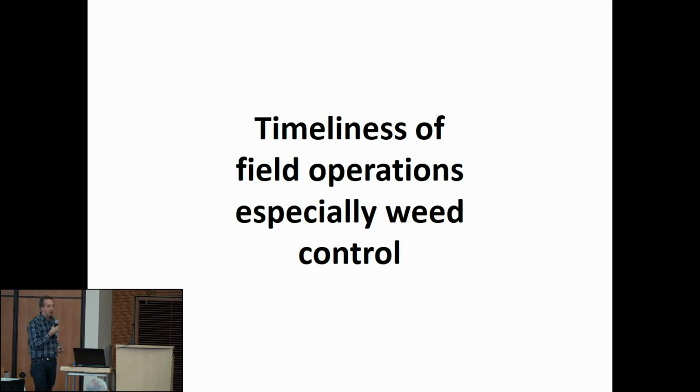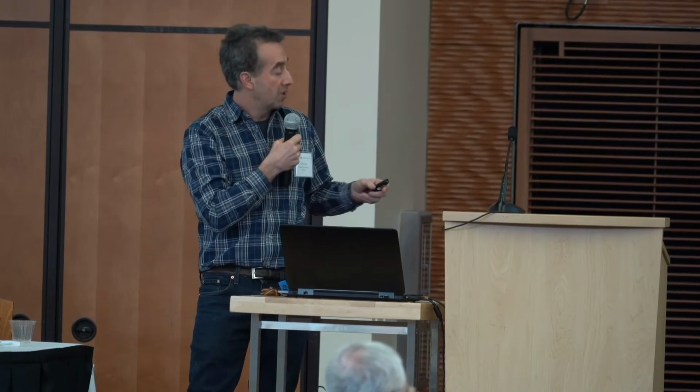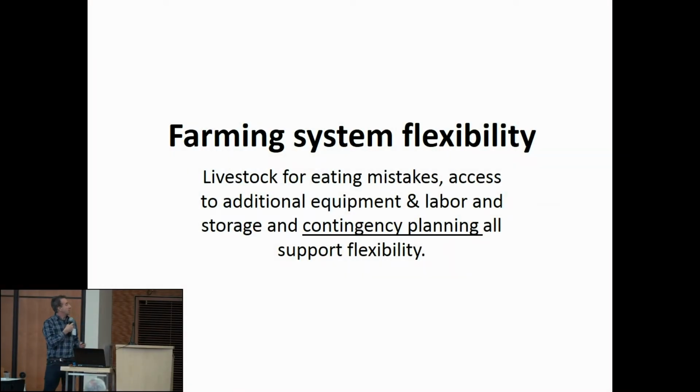Timeliness of field operations, especially weed control. Labor allocation is a very important aspect of crop sequencing or crop rotation. If you have too many things going on at one time, if you are only growing corn or only growing corn and beans, everything is getting stacked on top of itself, and it is very difficult to get everything done, particularly with the importance of field operations in organics. And so spreading out your crops in terms of winter annual crops, summer annual crops, perennials, annuals, that really helps with this timeliness.